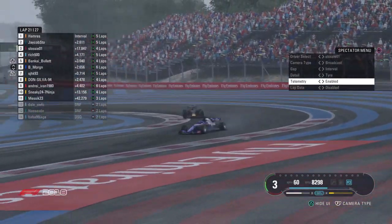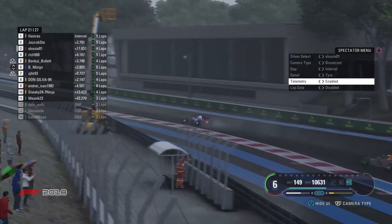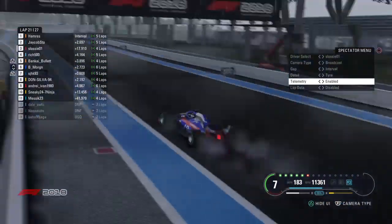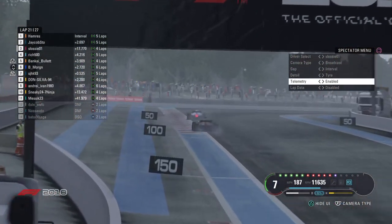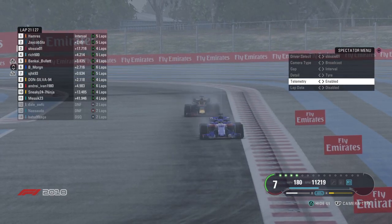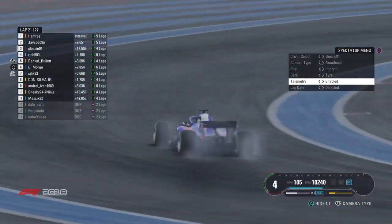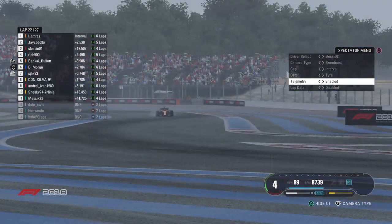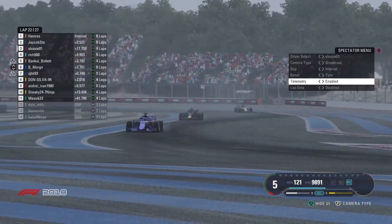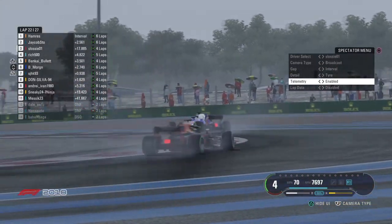I mean, B. Morgan is now under pressure from SJH, who is under a second behind him. This is the closest battle we have on track, so we're going to stick with it. B. Morgan in the Toro Rosso versus the sister team, SJH in the Red Bull. As we're on lap 22 of 27, so not long to go. Are these guys going to be able to brave it out?